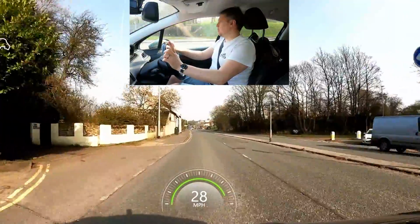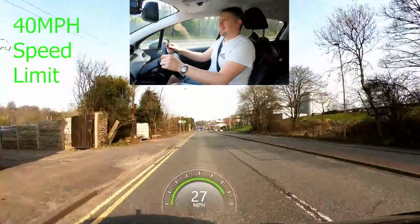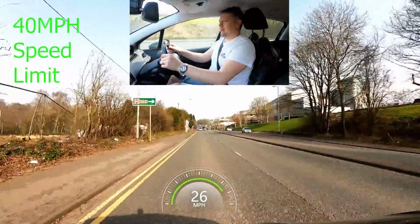Only ever had one student ask the examiner which way to go on the dual carriageway. Needless to say, that test didn't go very well.